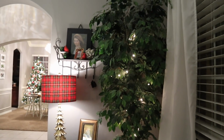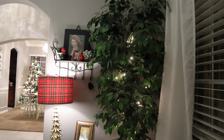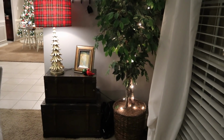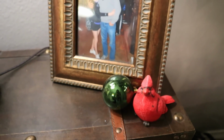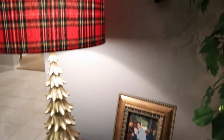And the last thing to see in this room is this area right here. It's probably my favorite. I don't know, it's just pleasing to the eye visually for me, I guess. And this is where I put in a couple of pieces of decor. So over here, I added these cardinals. They're from Dollar Tree. And then I added a pop of green with just an ornament right there next to a picture of my brother and my daughter a long time ago.